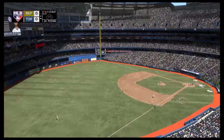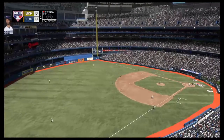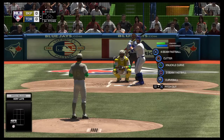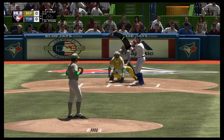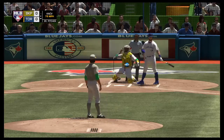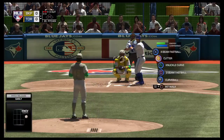Dan, does this continue, or does somebody score here? I think this continues for a while, Matt. Both of these pitchers are throwing very well, throwing strikes, having good command of their off-speed pitches. This is going to be one of those low-scoring affairs. The pitch inside, and he falls behind the hitter now, 2-0.